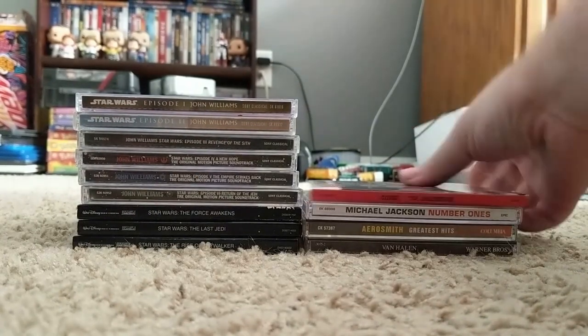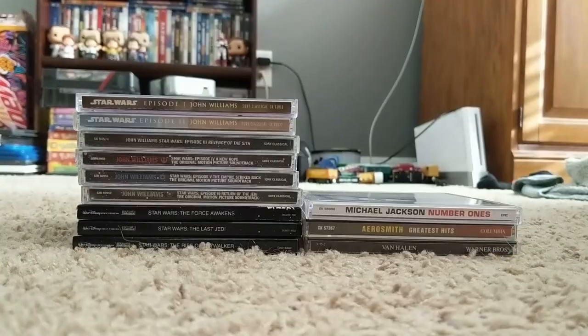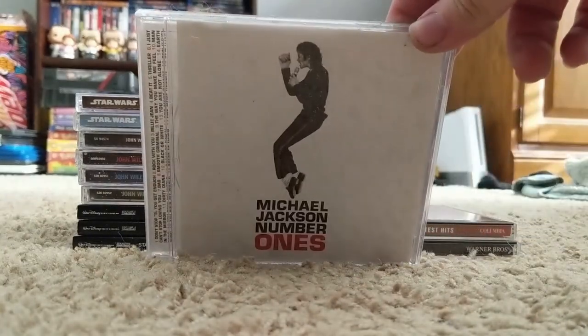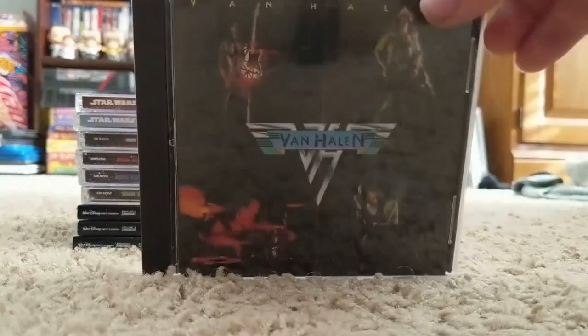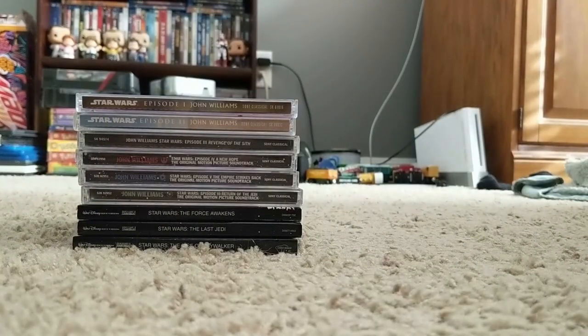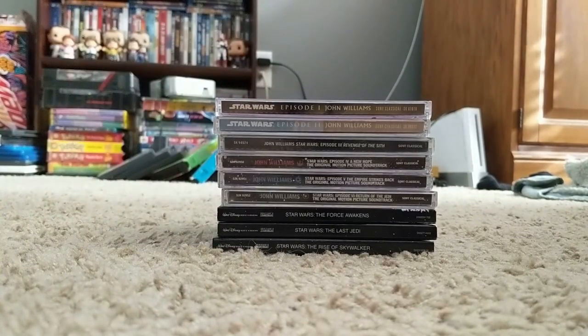Okay. We just got a few more left here. Here's Jailbreak from AC/DC. That was one of the last ones I think I needed to complete that collection. We got Michael Jackson, Number Ones. The greatest hits from Aerosmith. And then Van Halen. Just Van Halen. I don't know what this album is called. I think it's just Van Halen, seriously. And then we've only got 9 more CDs to go, but these are some of my favorites.